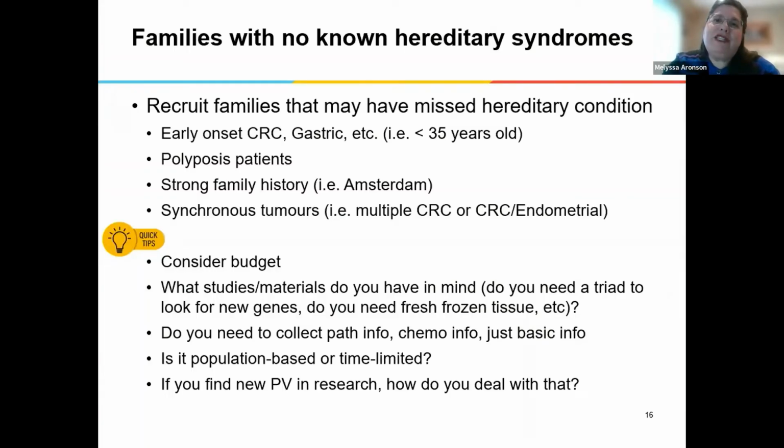We also recruit patients that don't have a hereditary syndrome known. That's a little harder to define because that could be a monstrous task. So we essentially recruit people who are diagnosed really young, like let's say under 35 with colon or gastric cancers that have no mutation identified, polyposis cases that came back with a negative panel result, strong family histories, as you might want to define it, either Amsterdam. You'd have to really come up with a criteria, otherwise you'll just be overwhelmed with families, unless of course that's what you want. And synchronous tumors we also recruit. So we have a criteria that we would be comfortable with given our personnel and the size of our registry.